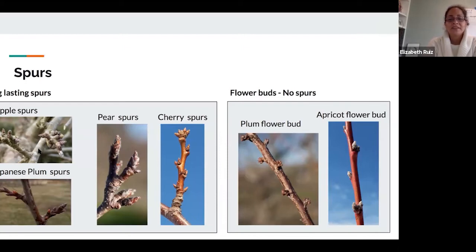The important thing that I want you to realize is that in some of the trees, the spurs last for a long time. Some of the trees will not have spurs. Pomegranates, they don't have spurs. Figs, they don't have spurs. Persimmons, they don't have spurs. So you want to be aware of that.